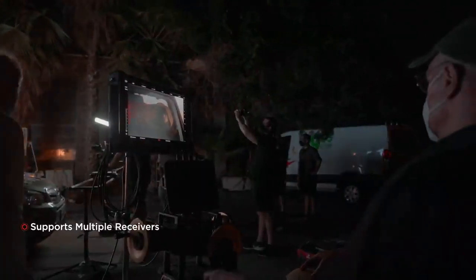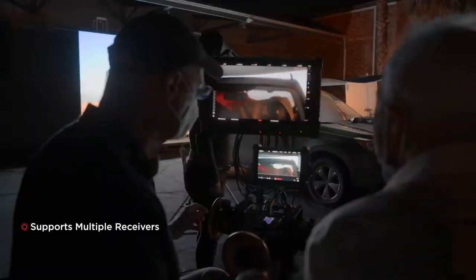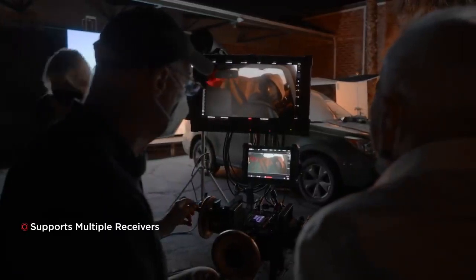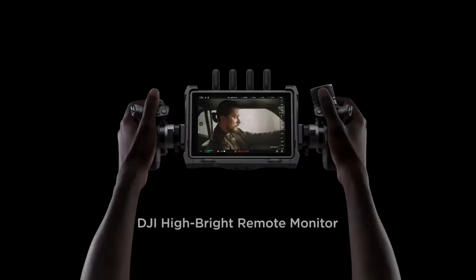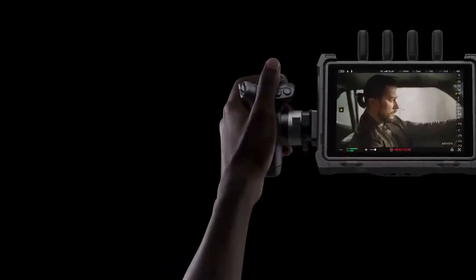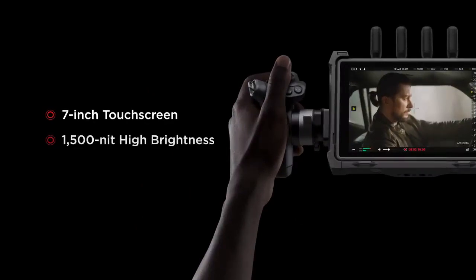And O3 Pro enables multiple receivers with just one 4D video transmitter, allowing users to switch feeds quickly between multiple Ronin 4Ds. DJI's new high-bright remote monitor offers a compact design that integrates a 7-inch, 1500-nit monitor with a wireless video receiver for optimum portability and quick setup.